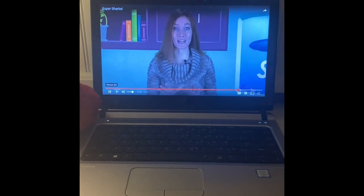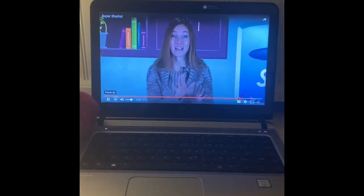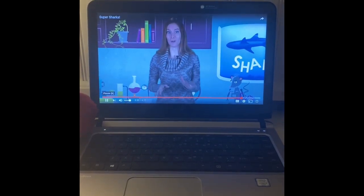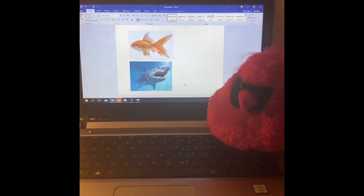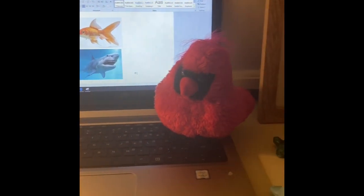But scientists are still discovering new kinds of sharks all the time. So who knows what kinds of super sharks are still out there waiting to be found. What's your favorite animal? Do you want to learn more about it? All right, so hopefully that helped you to learn a little bit more about sharks and why sharks are considered fish. So here is our assignment.